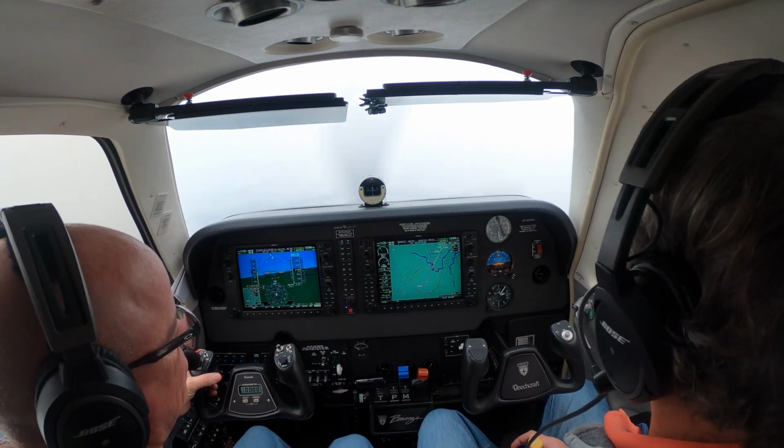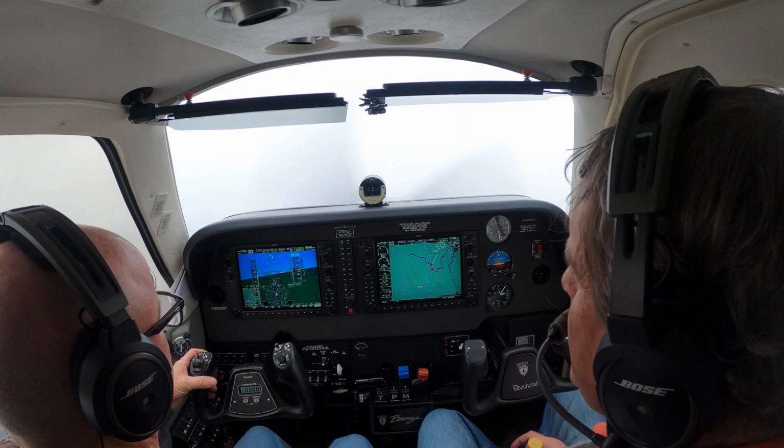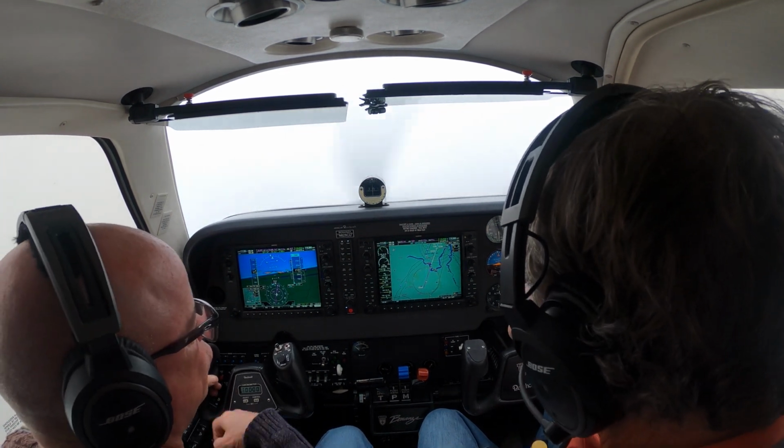5 miles from Pier. Maintain 2,100 till established on the final approach course. Cleared RNAV, runway 17 approach. 2,100 till established, cleared RNAV 17.